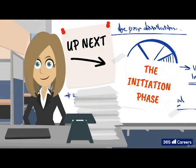And I know you know what's coming next. That's right, an in-depth look into each process group of the project's lifecycle. Next lesson, we start with the initiation phase. See you there.